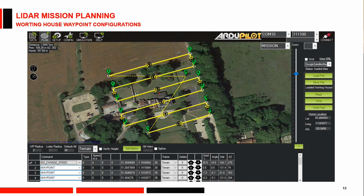With regards to our test or demo LiDAR survey we've done, this is Worting House and the property from the air. We have done a very simple mission planning of it in order to conduct the LiDAR flight. Here you see the home point, and then the drone moves from the home point to flight line number 1. For this planning there were 7 flight lines.